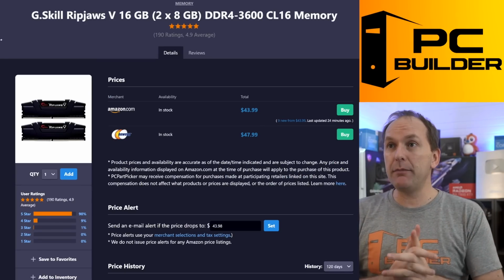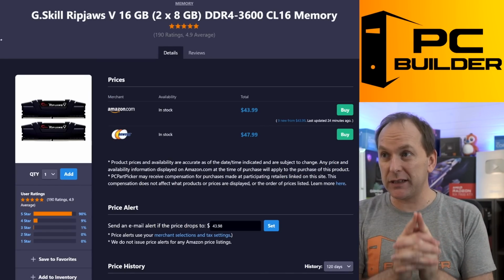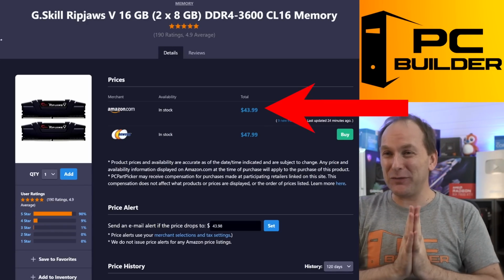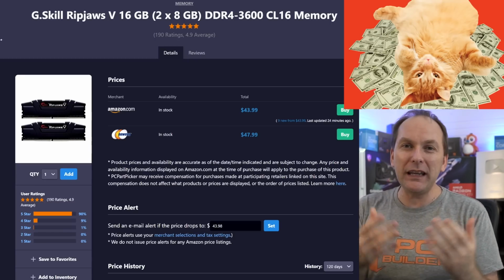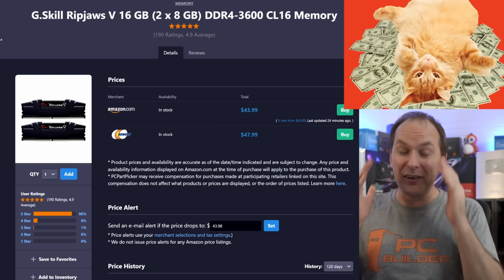For the RAM, love the RAM, 2x8GB DDR4 3600 CL16. RAM is so cheap, $43 or $44 if you add the penny. That's insane. These kits used to go for 120 plus just a couple of years ago. To see it now at $43, it's just crazy.